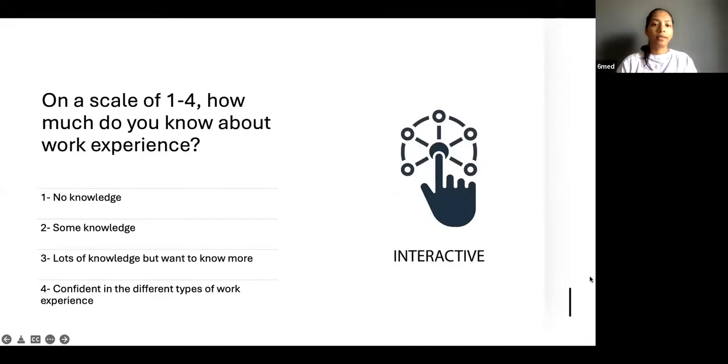Okay, so the first question then, on a scale of 1 to 4, how much do you know about work experience? So 1, no knowledge, 2, some knowledge, 3, lots of knowledge, but you want to find out more, and 4, you're confident in the different types of work experience. So you can just type in the numbers 1, 2, 3, or 4 in the chat box and let me know how you're feeling at the moment about work experience.